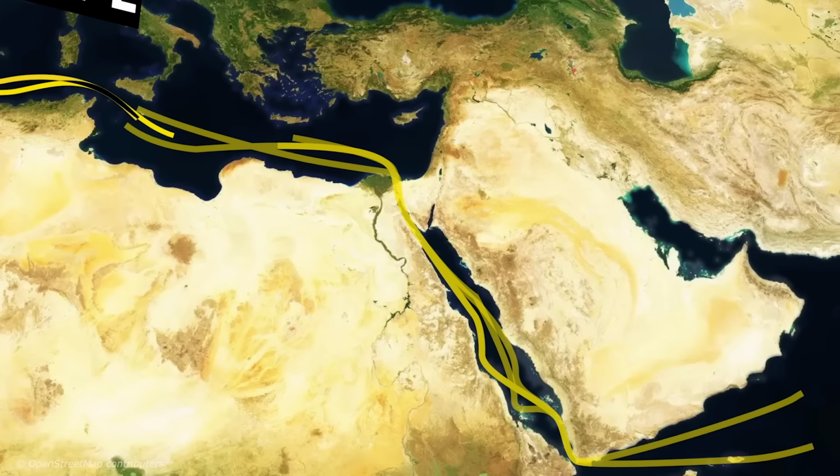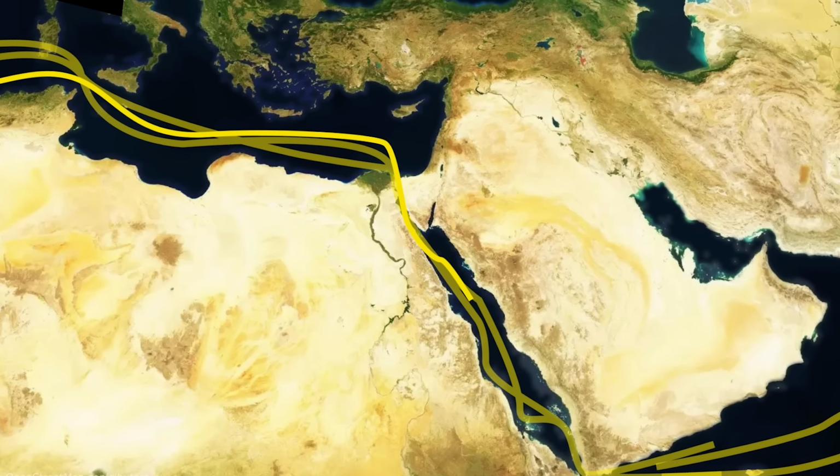So over the years, quickly this becomes the epicenter of water control and balance of power. Control over the canal is mainly French and Egyptian for most of its time, but eventually the British just couldn't help themselves. They needed in on this waterway.